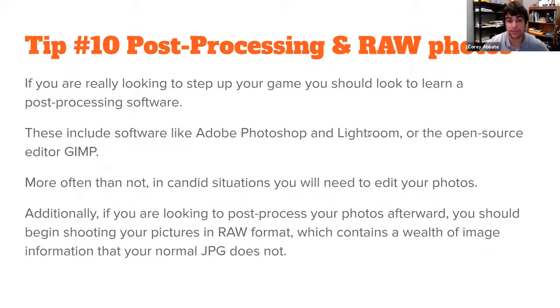And if you do plan on post-editing or post-processing your pictures, always shoot in RAW. Always. You can shoot in both RAW and a regular JPEG. It's just going to reduce the amount of pictures you can take. But nowadays, memory cards, I bought a 64 gigabyte memory card at Walmart for $10. And when I was in high school, that would have been $100. You can buy 1 terabyte memory cards for $100. And I don't think you will ever take enough pictures to fill that thing up.